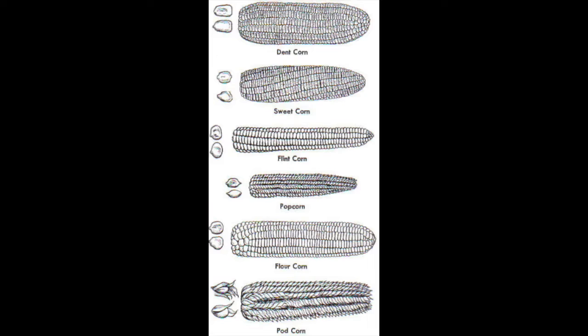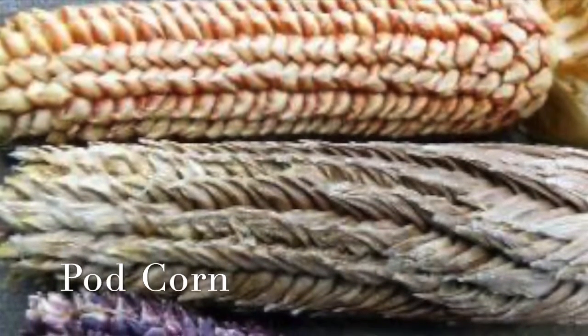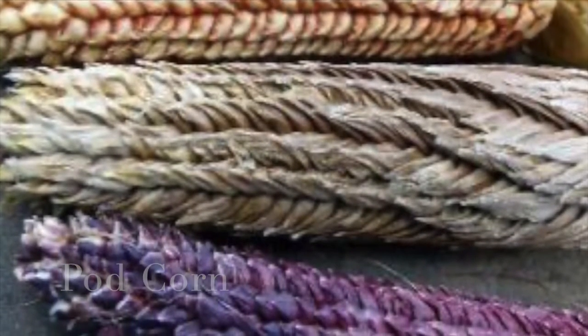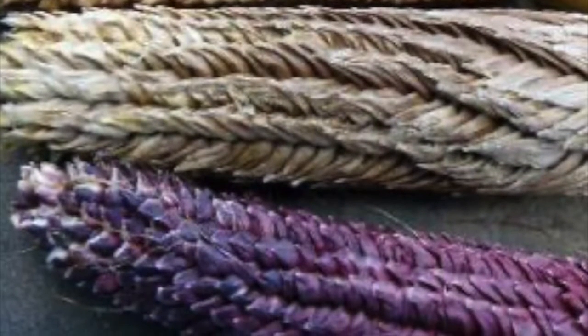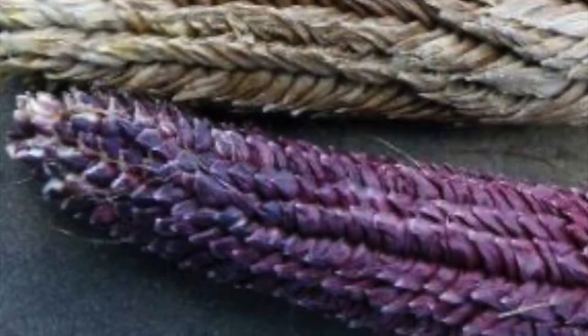The final type is pod corn. The characters of pod corn can vary since it's highly self-sterile. It can be dent, flour, pop, sweet, or waxy. Each kernel is enclosed in a husk, and each ear is also enclosed in a husk, just like other types of corn. And typically, this pod corn is used for ornamental purposes, and it's not really grown commercially.